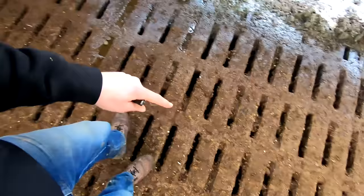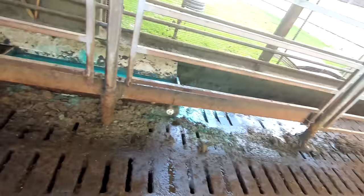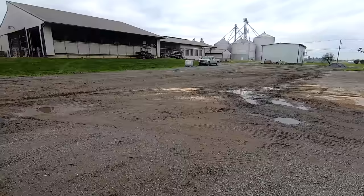Still dry through here, so we're gonna try to get it low enough that we can get some pressure. Hopefully that pressure from back there will push it, and we can get this all cleared out. So we're gonna keep helping him as he needs us there.